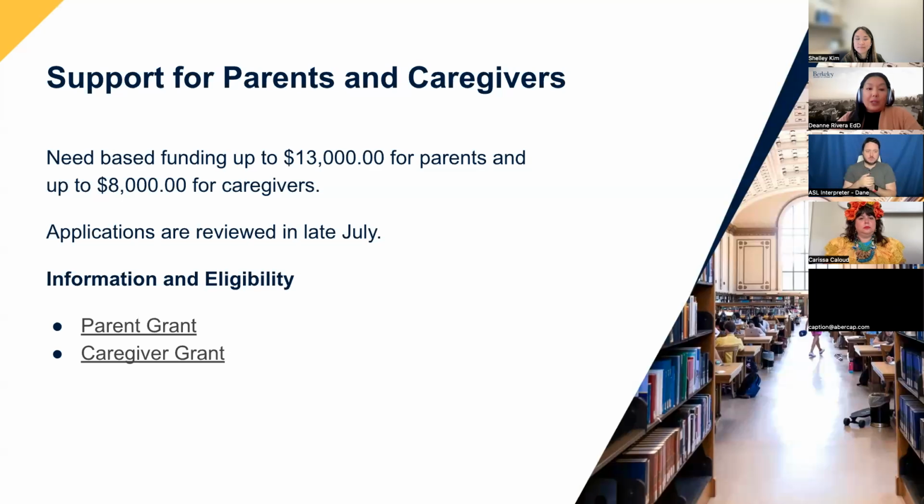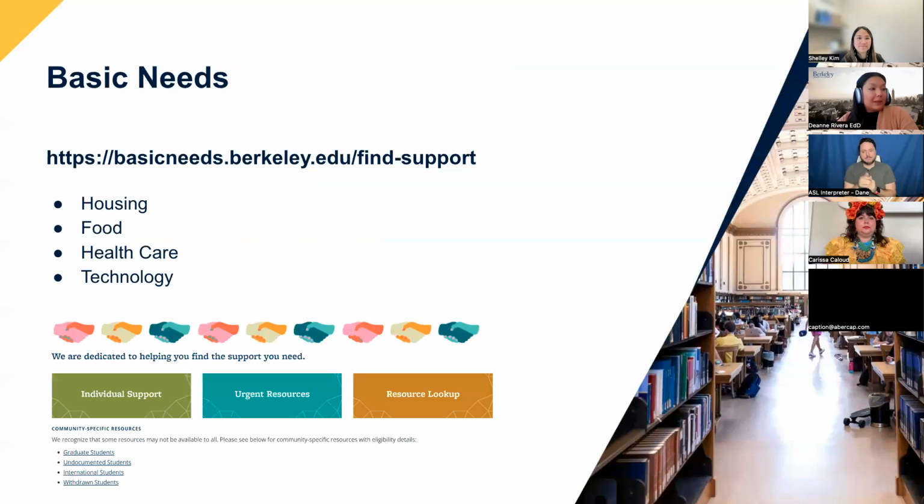Applications are reviewed in late July, so this isn't something that you would be made aware of prior to committing to Berkeley, but it is something designed to support you while you are here as a student. I just wanted to make sure that you grab those links if you feel like this might be applicable to you, because there's a lot of information about the parameters of a parent grant and caregiver grant within our website itself.